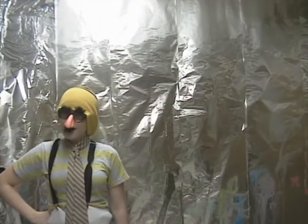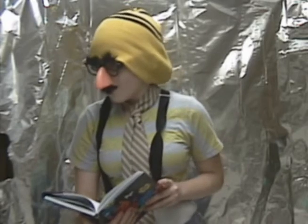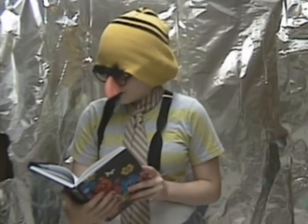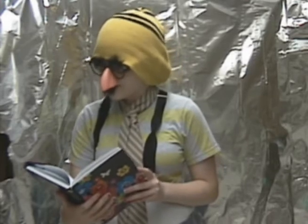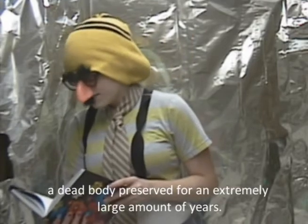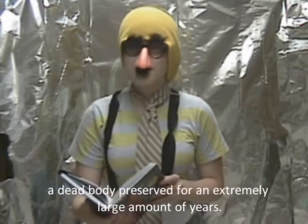Well, it looks like a body covered in toilet paper. We heard a lot about toilet paper. That's a body covered in linen. The definition is from Merriam-Webster. A mummy is a body embalmed or treated for burial with preservatives in the manner of ancient Egyptians. Or, in our English, a dead body that is well preserved or safe for an extremely large amount of years.